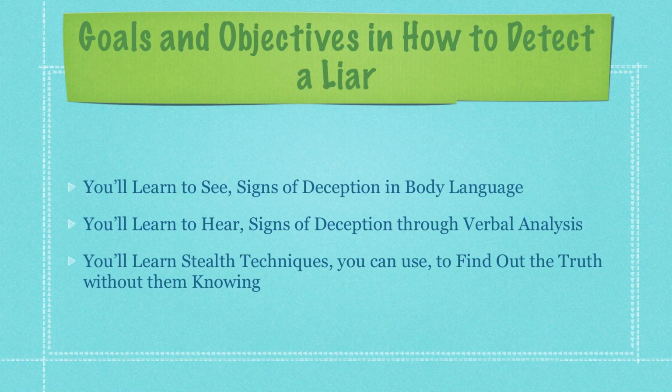By the end, you'll learn how to see signs of deception in body language. You'll learn to hear signs of deception through verbal analysis, and you'll also learn a few stealth techniques you can use to find out the truth without the person knowing that you are questioning.